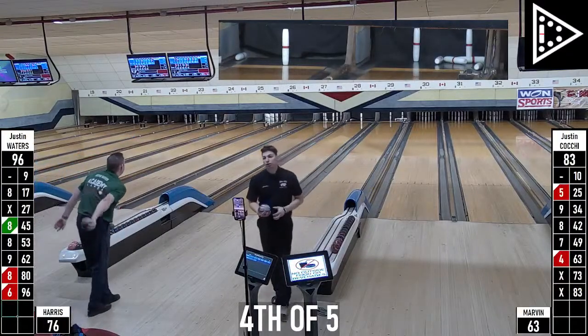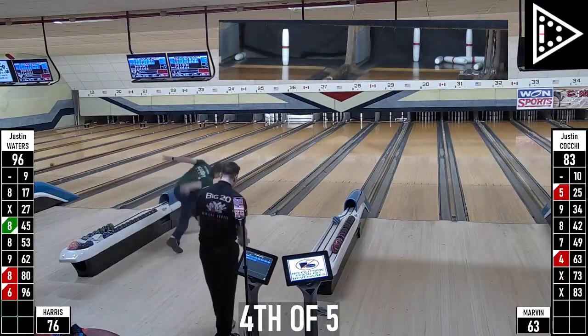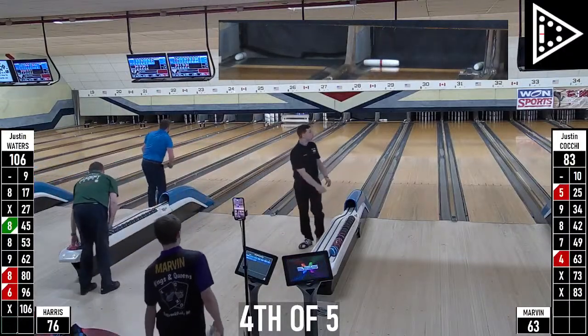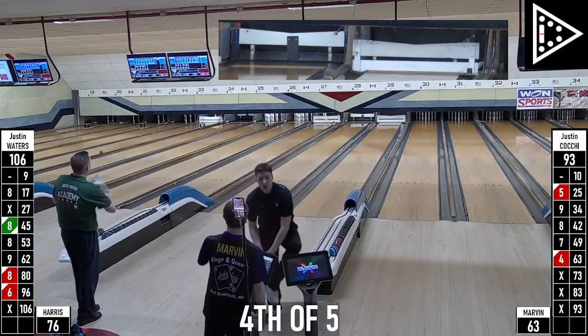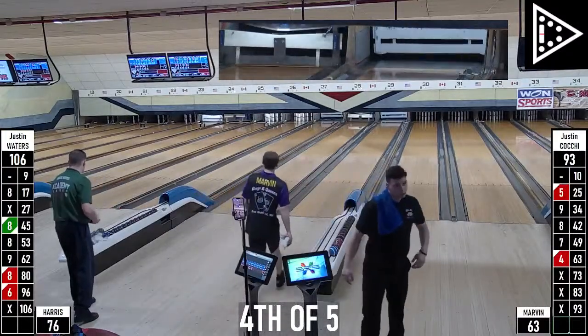Wicket snarled on Cocchi's second ball and doesn't make it to either the 8 or the 10. Waters pops the head pin this time for a 10. Cocchi, nice 10 as well with the wood. Third straight 10. He's had all the pins in this half. So even though he's at 93 right now, it's the follow-ups and the spares that set him back. He's at a 100 even.